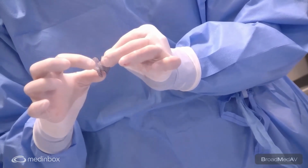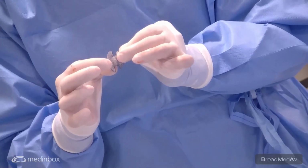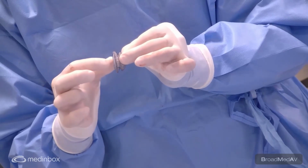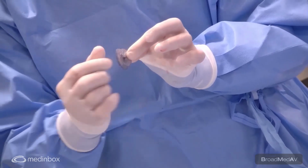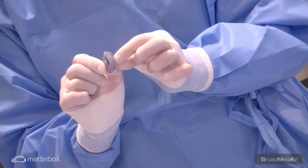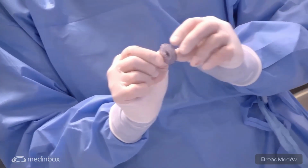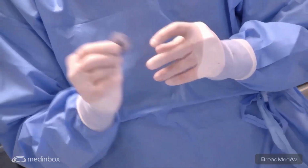It's 20 millimeter large. And each disc, the left one is 14 millimeter larger than the central part, which is 34. And the right disc here on the right side of the heart will be 10 millimeter more, which is going to be 30 millimeters.